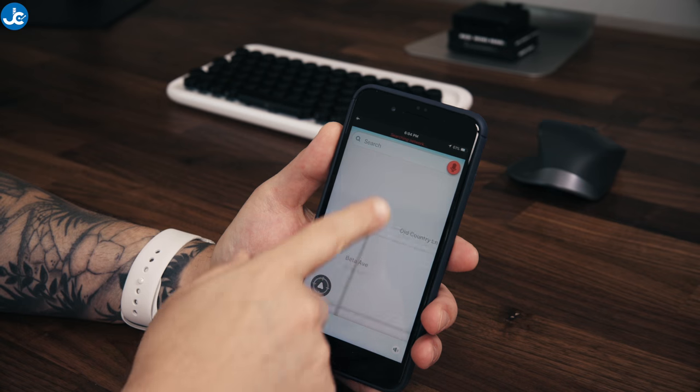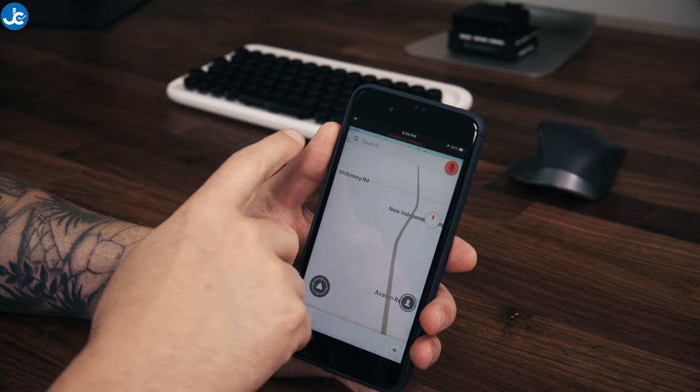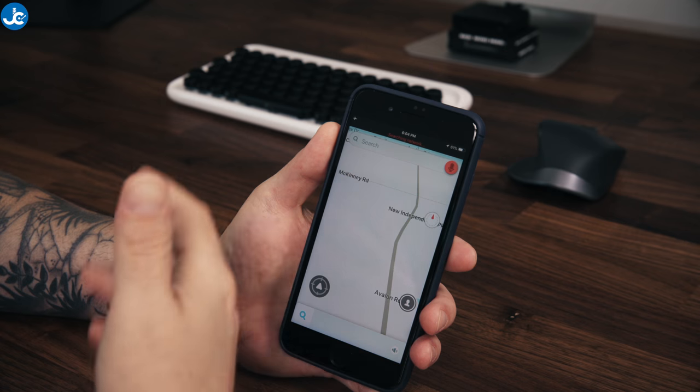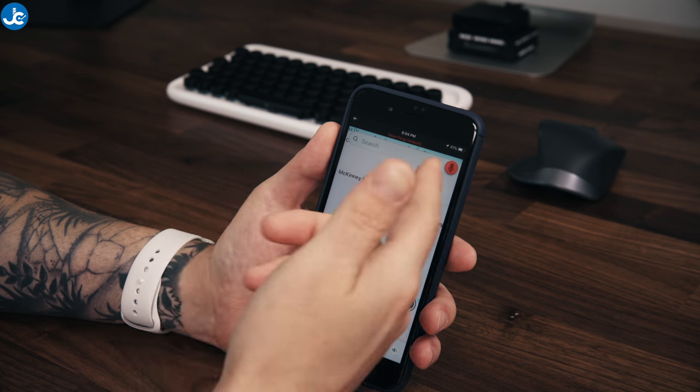Typically, I use Google Maps whenever I navigate somewhere, but I recently switched to Waze and I love it. The interface to Waze is very simplistic and super easy to use. So if you look at the top, you have a search bar so you can type in an address or a store that you want to navigate to and it will search for it. You can do this by typing or by voice.